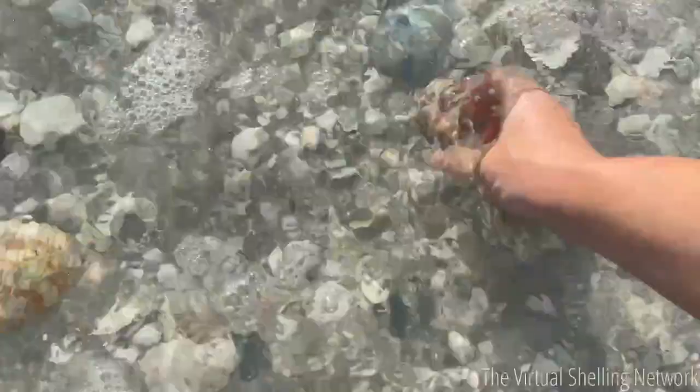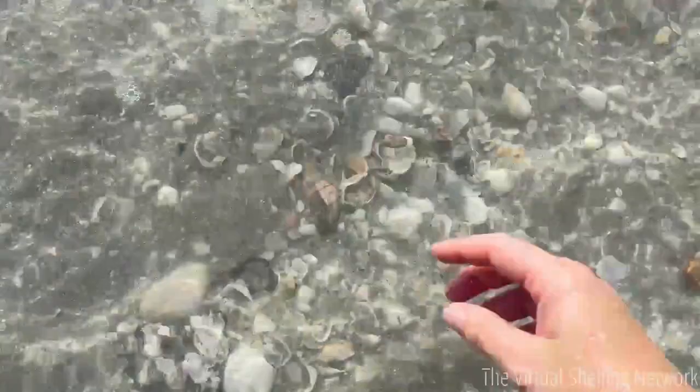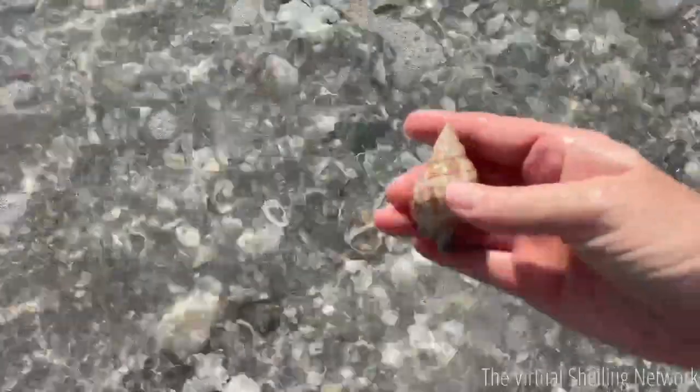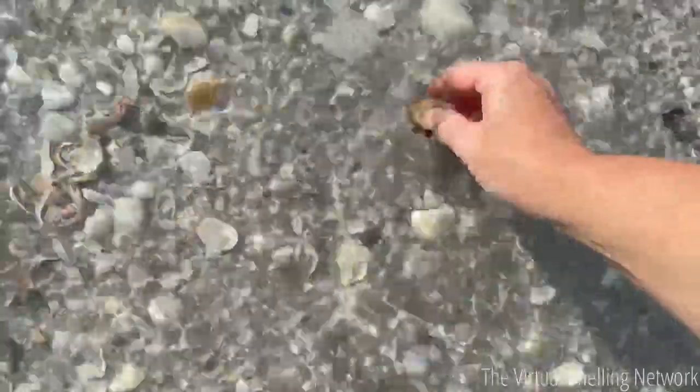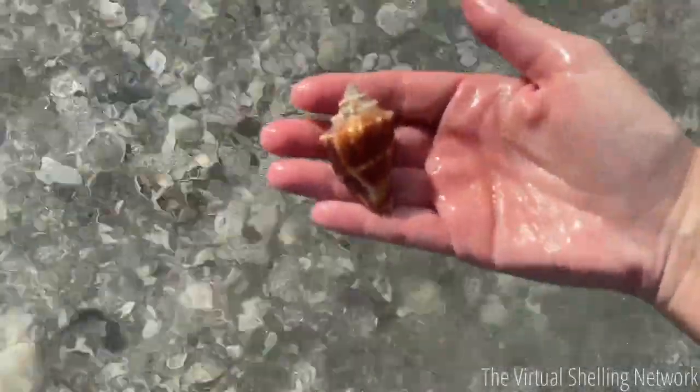Oh, here's another tulip. Tiptoeing through the tulips. Oh, and another one up here. Can you guys see the other one? Look at that. One here. And one right here. Nice. Wow. Super nice. And here's a little conch hiding in the water too. Always check to make sure nobody's home in these shells.